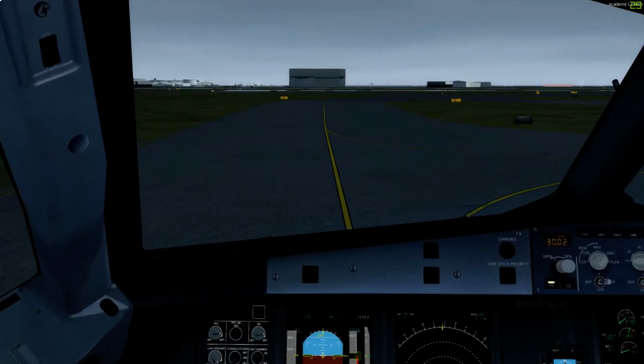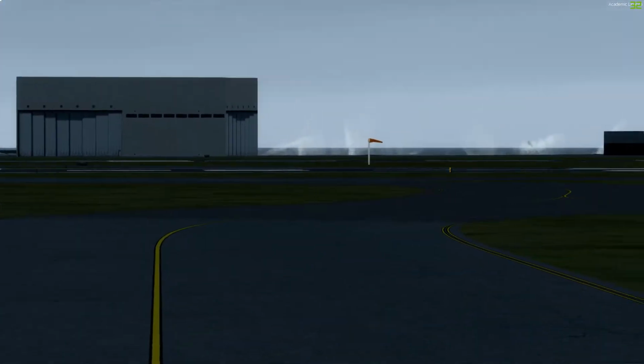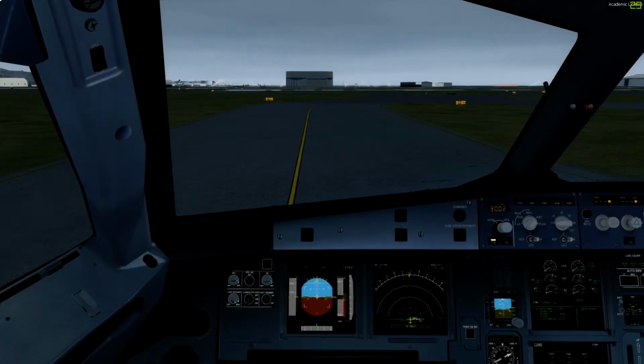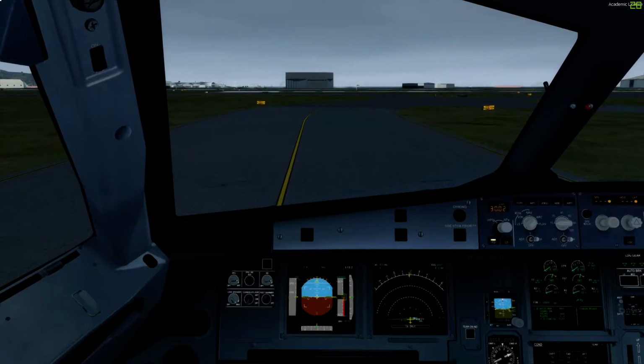What in the hell, my waves are going ape. They're going cray-cray, as the gangsters would say, I think. I'm not a gangster, so no idea.